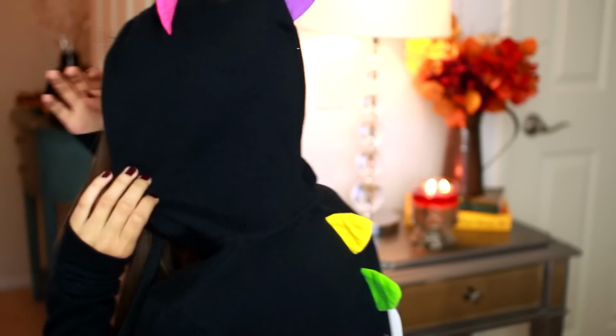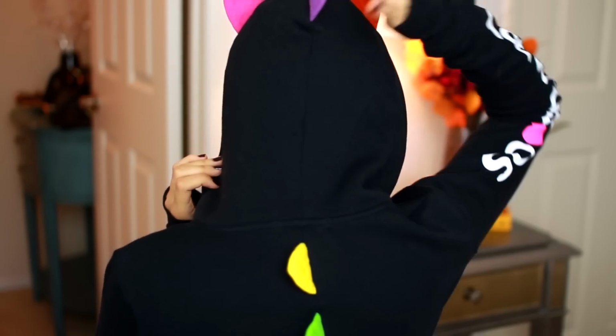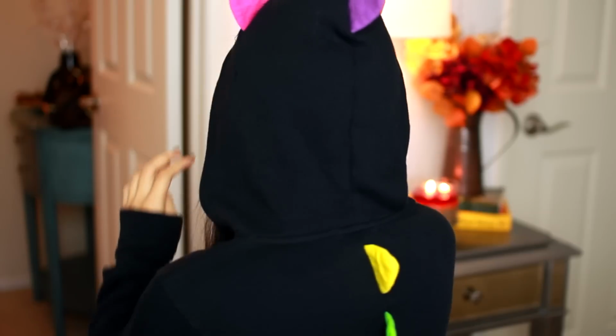So they make these hoodies with like little monster faces on them, and I think they're so cute. So I got this black one because I thought it would be good for tour. And when I put up the hood, first of all, it has little ears here, but then down the back, it has these rainbow spikes that go all the way down the back, and I think it's just so cute.